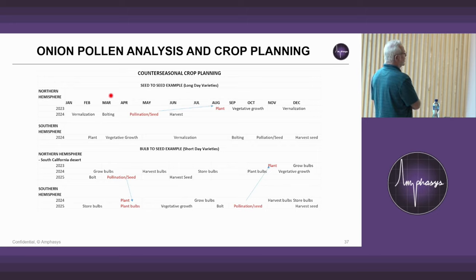So you cannot influence your southern hemisphere production in a seed-to-seed situation by understanding the data of whether or not your pollen is viable here.